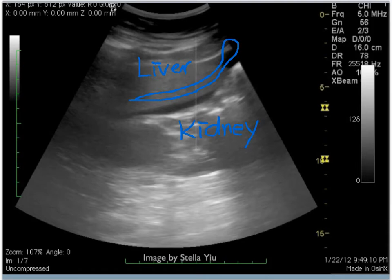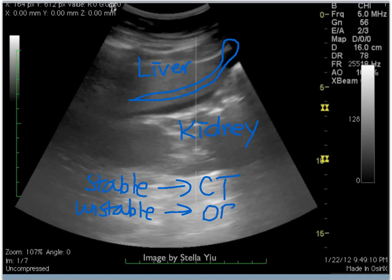In the context of his injury, the patient likely had an injury that bled into his abdominal cavity. What should we do with the patient? If the patient is stable, as in if his vitals are normal, we have time to bring him to the CT scanner to characterize the injury further. If the patient is unstable despite resuscitation by fluid and blood, we will want to involve the surgeons early to bring him directly into the operating room.